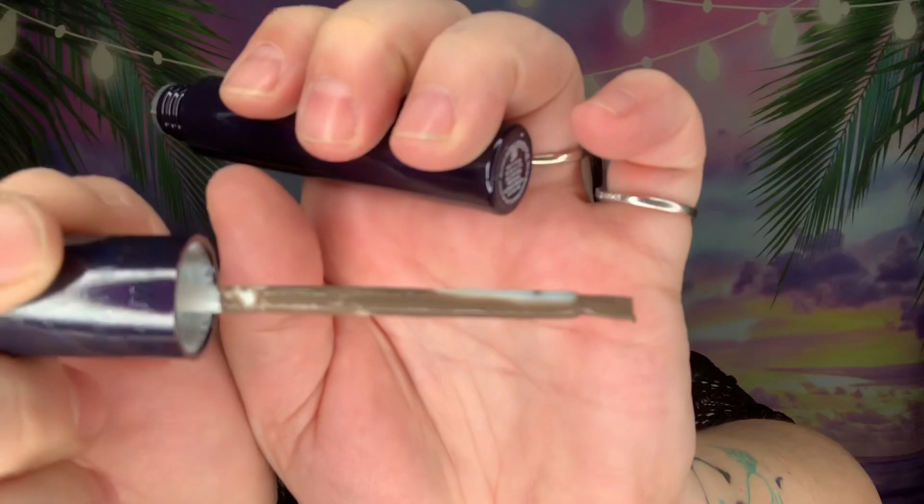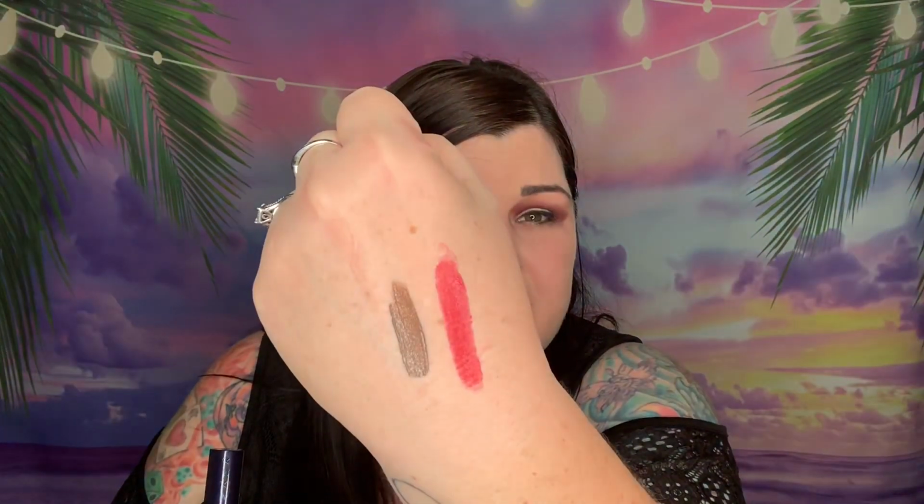So there's the packaging, and whoa, that is a chocolate brown, almost like a chocolate milk color. And then it comes with this little spoolie as well. So there we go, there's the packaging and it is a brunette, so that might match my color. I mean, I'll try it out. I'll see what happens.